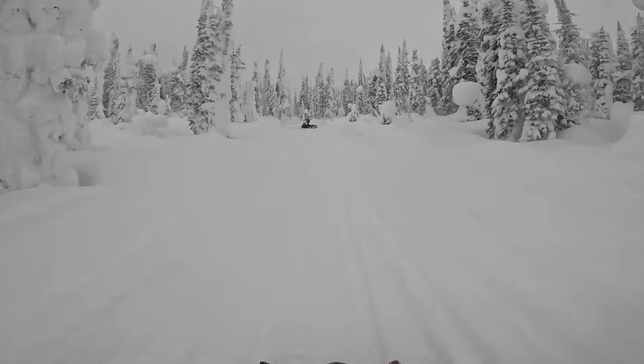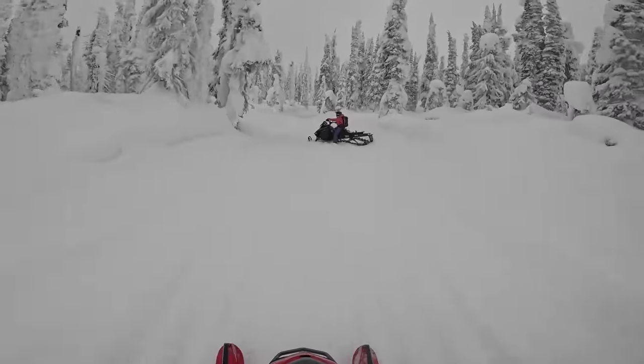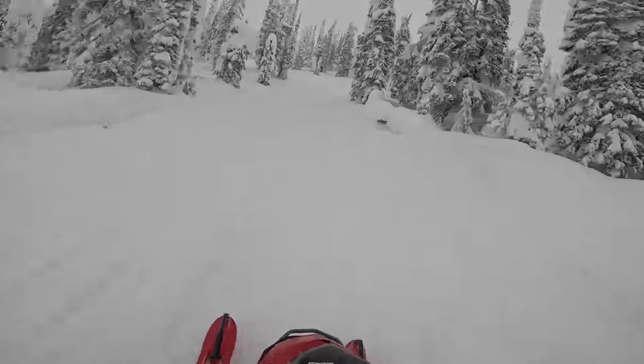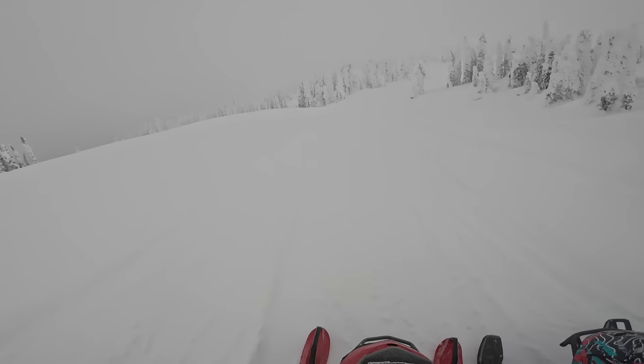Just a little reverse action in the middle of the trail here. Okay, well, let's go see if we can find Team Jerry and catch up with him. Team Jerry, you got a copy? Oh, the sun's almost poking through.